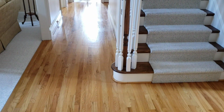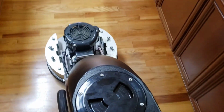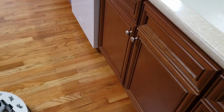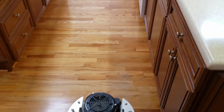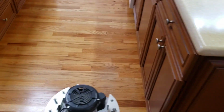So what I'm doing now is going over the floors with a white polishing pad, and you can just see how it's making these floors bring back the natural shine. See that? You can see the white pad at the bottom of the drive. And that's the cool thing about the OP machine. No matter which way you maneuver it, it's still going to have the same effect on the floors compared to a 175.